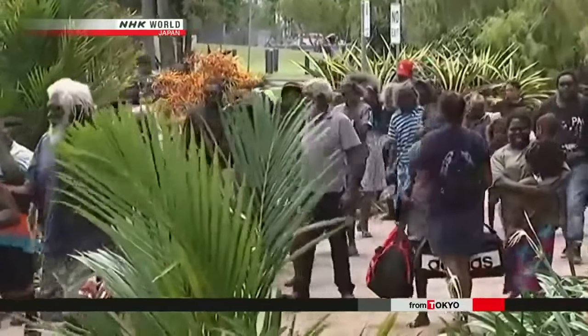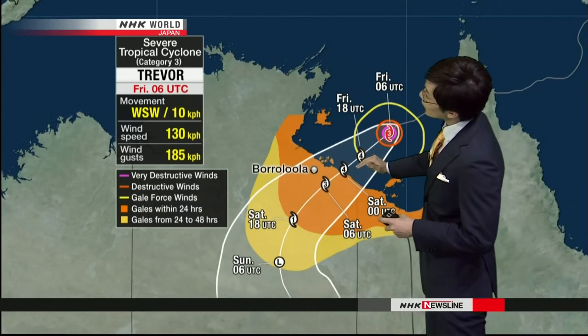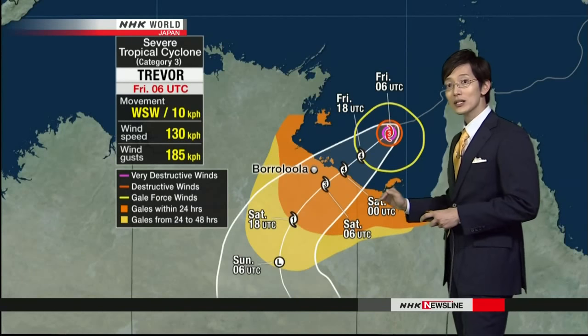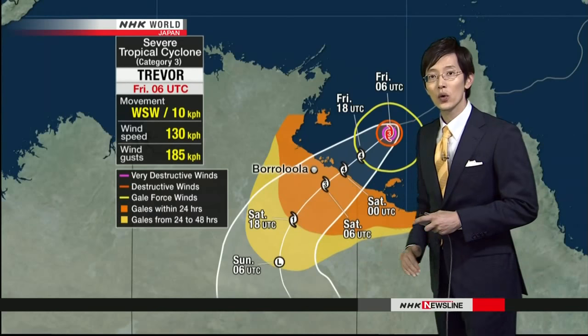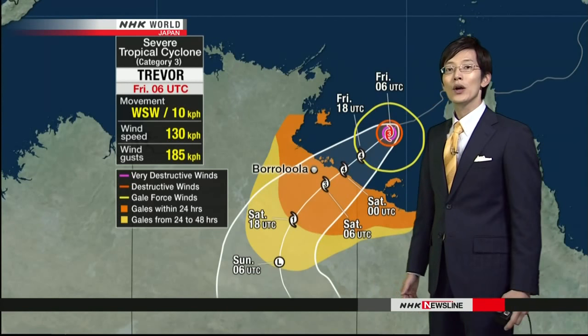Let's take a look at the track with Trevor, severe tropical cyclone category 3 system, likely to become category 4 before it makes landfall. And so for those of you in Northern Territory and also extending into Queensland, be prepared as this storm comes on shore through the weekend and makes its way further inland into Northern Territory as we go throughout the week.